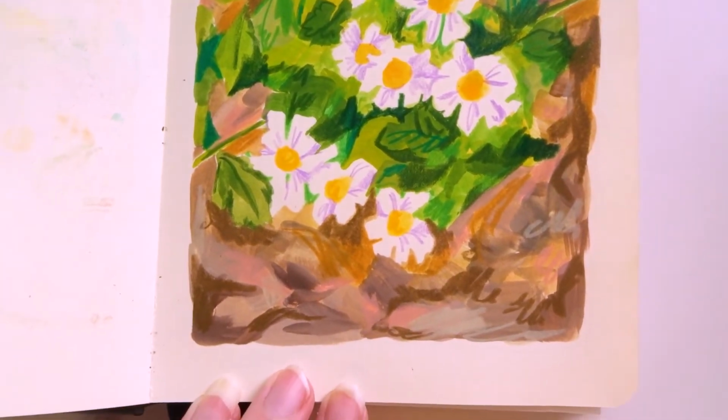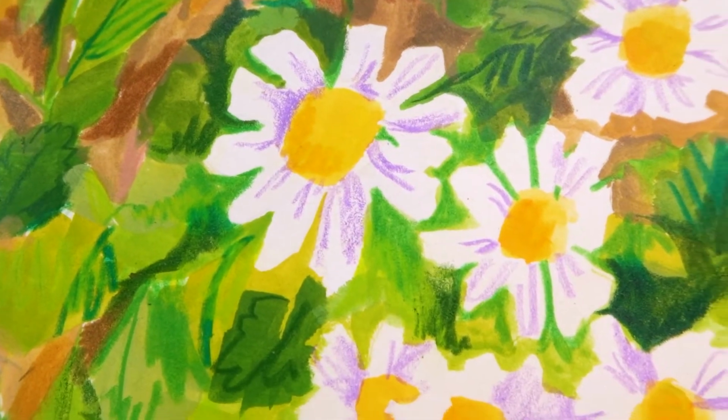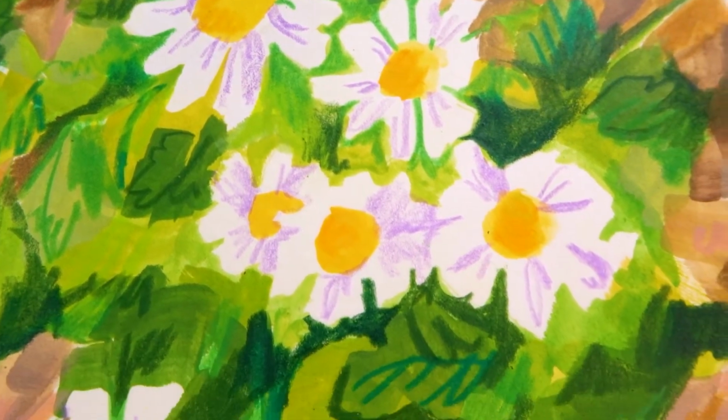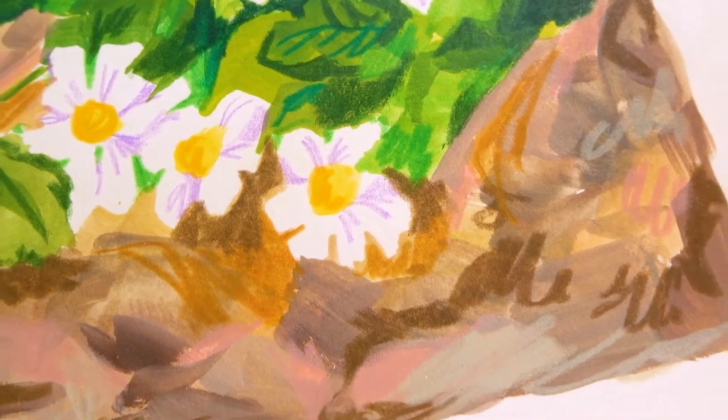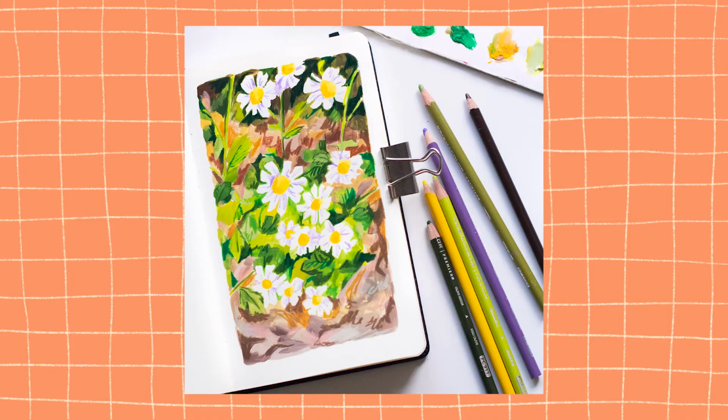But I'm really proud of how this came out. I really like the texture. It feels very busy, but it kind of works. I think the busyness of the texture in the background helps make the daisies stand out more. It feels quite scribbly and a little bit different for me, but I'm really pleased with it, and I really like the muted tones. And then the little pops of yellow and the purple, I think that works really nicely.